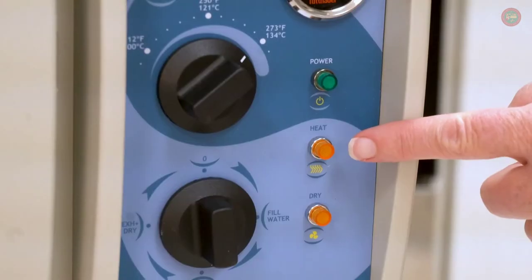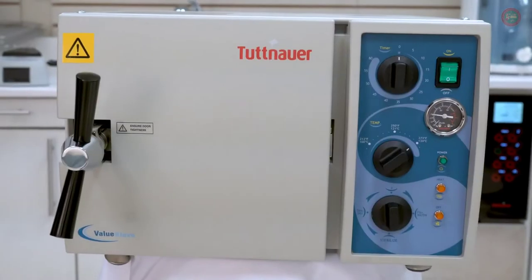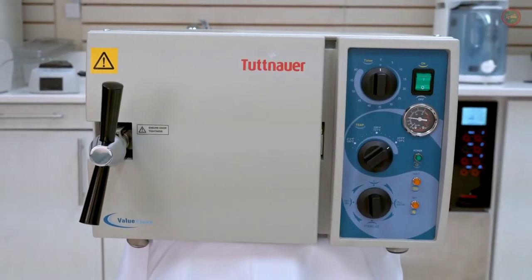The dual safety thermostat and automatic shutoff deliver reliable protection from overheating. 1-year warranty offered on parts and labor.